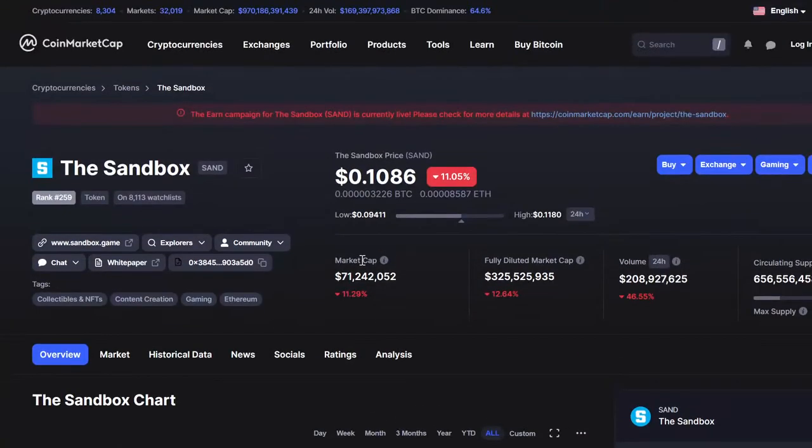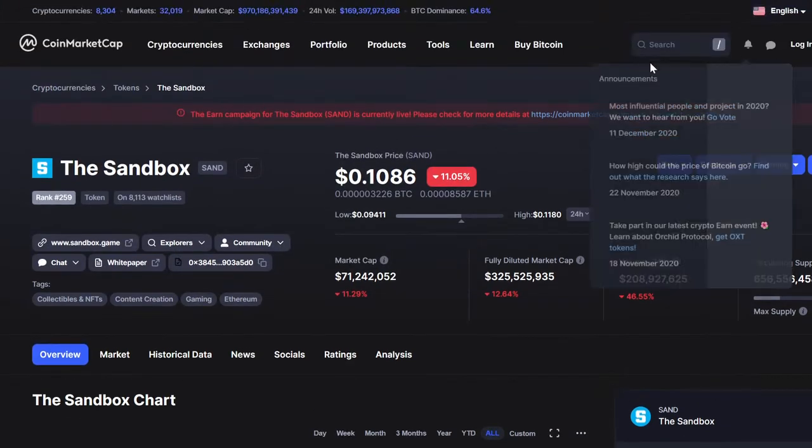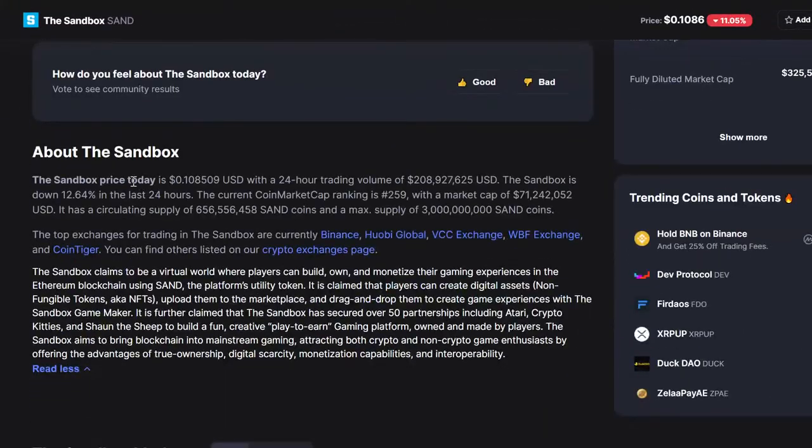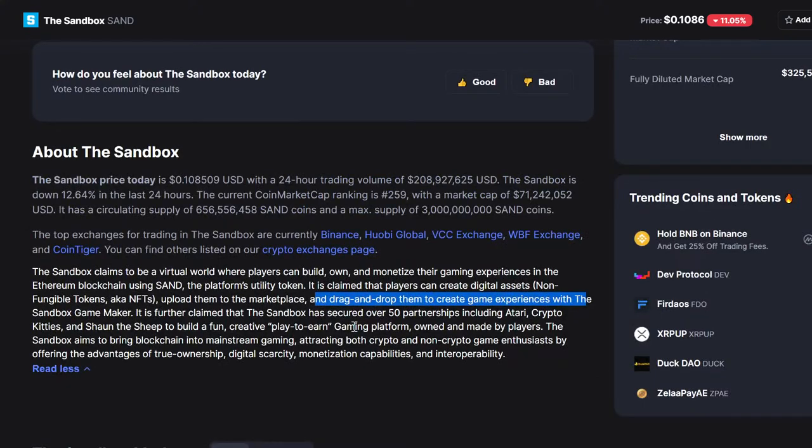So where I start when I research projects is I just go to CoinMarketCap. I go find the project, so I just type in Sand. I'm going down here. I don't care about the price action. I care about what is this thing. Sandbox claims to be a virtual world where players can build, own, and monetize their game experience on the Ethereum blockchain using Sand. Sounds like Enjin. Upload them to the marketplace, drag and drop, experience, Sandbox game maker. Okay, so what is the main difference between Sand and Enjin would be my next question.